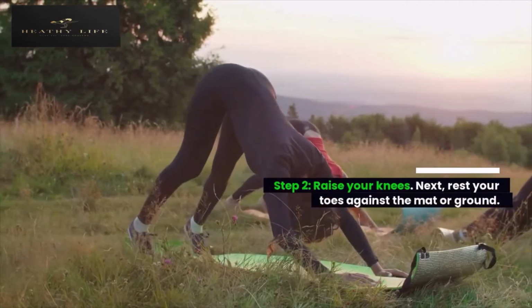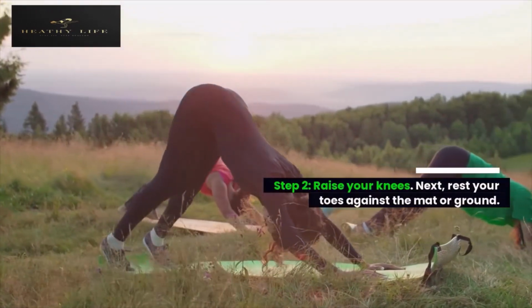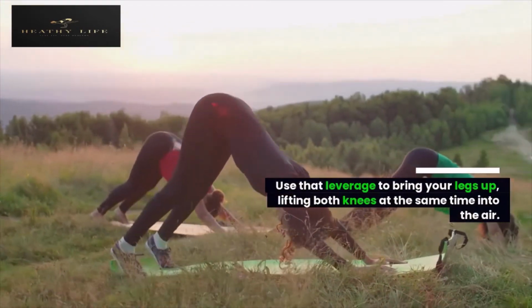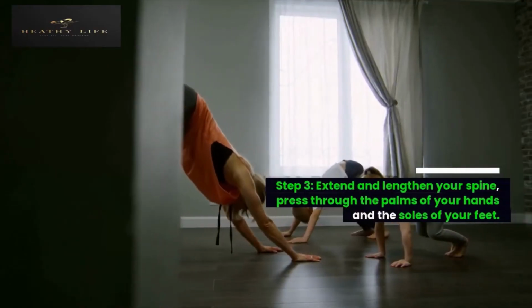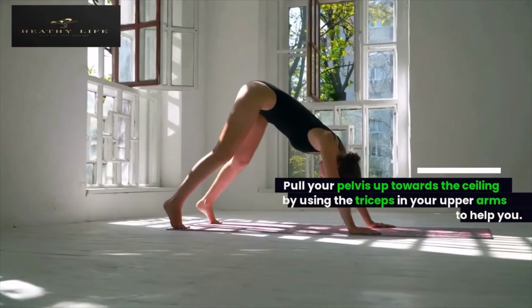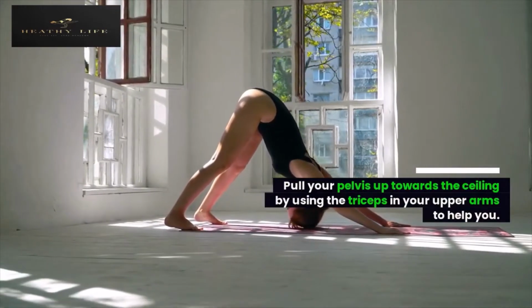Step 2. Raise your knees. Next, rest your toes against the mat or ground. Use that leverage to bring your legs up, lifting both knees at the same time into the air. You should now resemble an upside-down V shape. Step 3. Extend and lengthen your spine, press through the palms of your hands and the soles of your feet. Pull your pelvis up towards the ceiling by using the triceps in your upper arms to help you.